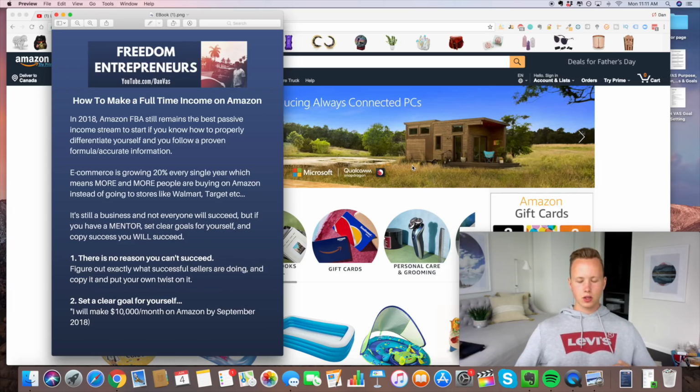And number two, set a clear goal for yourself. So set a clear goal right now. If you guys are familiar with the law of attraction, I'm super into the law of attraction. It got me every single thing in my life up until now. And what makes the law of attraction work is decisions. So you've got to decide on a goal for yourself. So, for example, I will make 10,000 a month on Amazon by a certain date. So by December 2018. At the time I'm creating this video, it is June 4th, 2018. So that's about in June, July, August, September. So about 3-4 months. So that's a realistic goal.